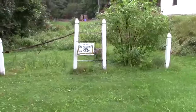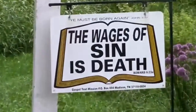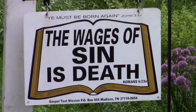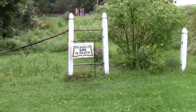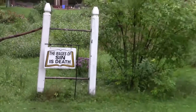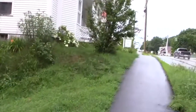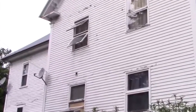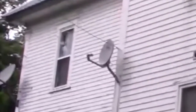Directly across the street is a house. There is a sign, "The wages of sin is death. Ye must be born again." And there is what looks like a little garden behind that, and it looks a little beat up on the side. And there are two satellite dishes in the back of the building, which suggests that this was an apartment house.